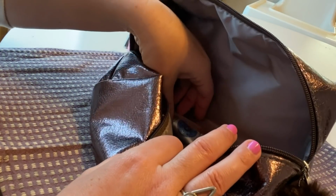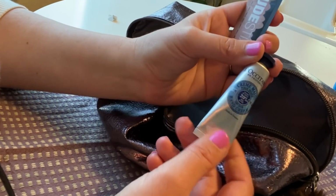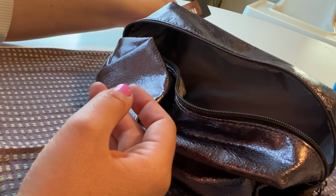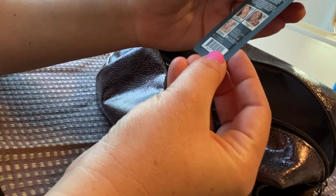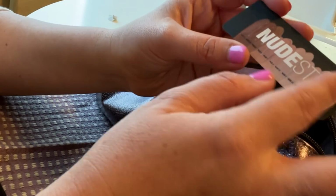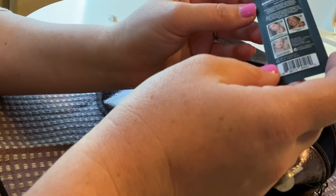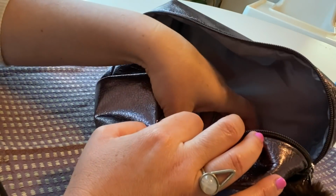All right, we're reaching the end here. Let's see. We've got this little hand cream sampler. I've used this before. It's a nice product. And let's see, this is a nude stick, a Nude Fix concealer. This is in shade Nude 3. We'll have to give this one a try. You know that I am tried and true with IT Cosmetics concealer, the best concealer by far for my skin. It's very full coverage, but I will sample that one.